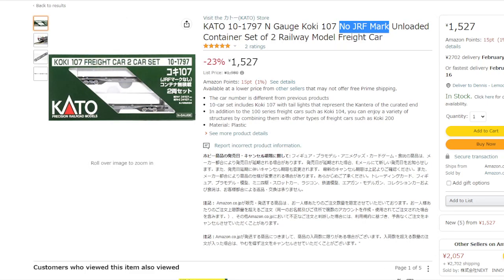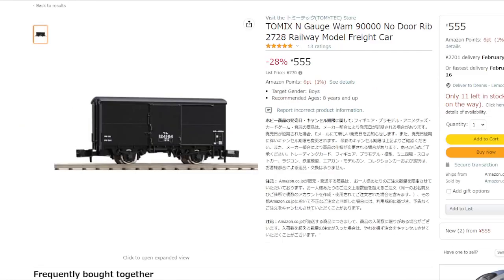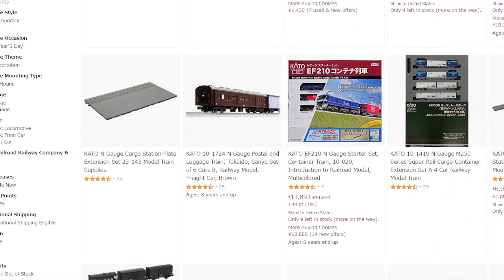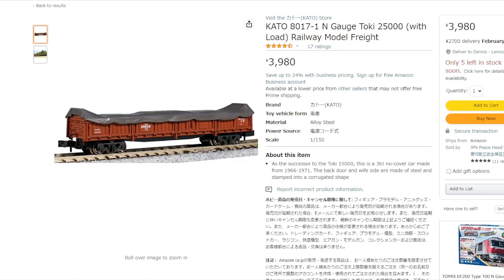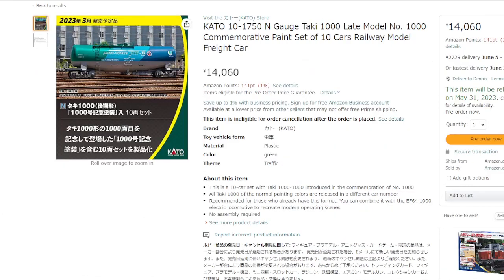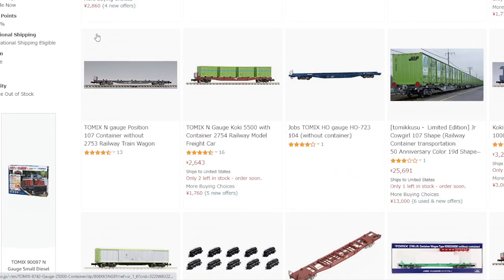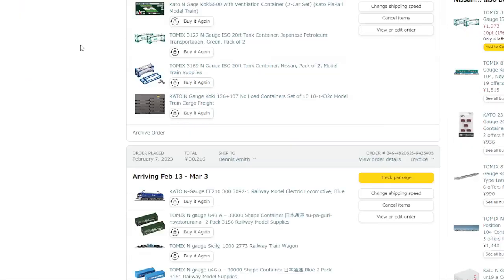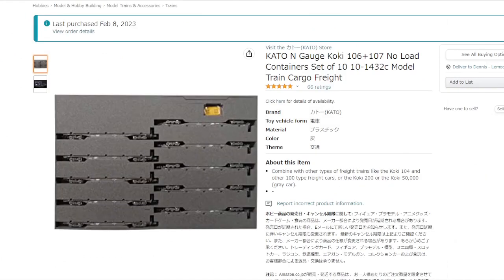But let's go to the next one here. Not here, not here, not here, not here. Where did it go? Okay, I guess I'm going to have to look at my order here. Okay.